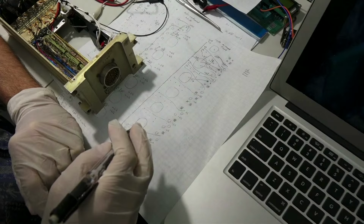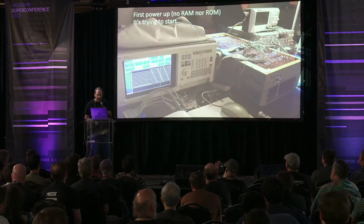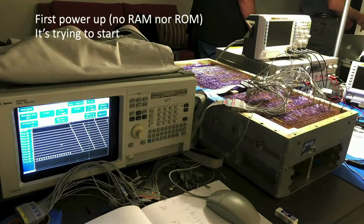But then we convince ourselves, okay, we have no ROM, no RAM, but we should be able to power it up and see if it at least starts to boot, knowing that the power supplies are good, and all the modules we tested are good. So we're fairly confident that that should work. So I had brought my logic analyzer. We hook it up to the machine. We turn it on, and to our surprise, you see right away.